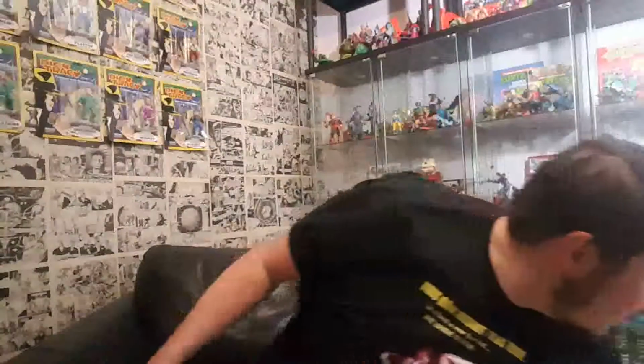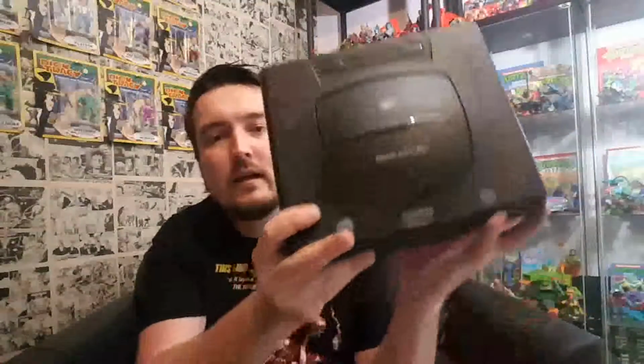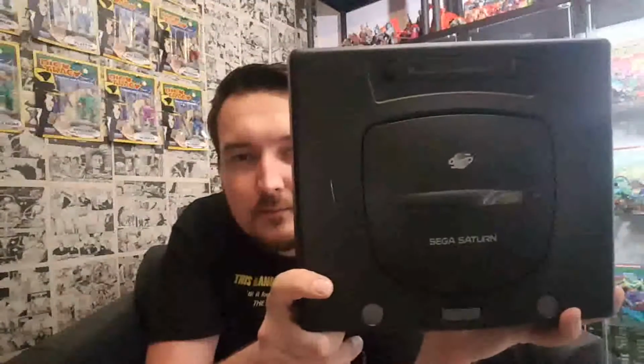Also got a copy of Wii Sports, another copy of Wii Sports I should say, and a Sega Saturn. The Sega Saturn was definitely the best pickup. I paid £15 for it. It works. I've since tested it. Came with all the cables, and a controller.